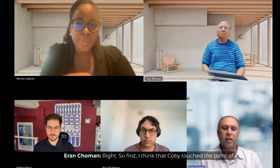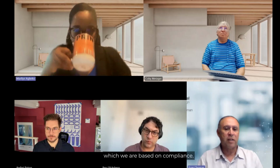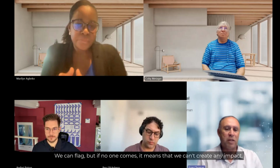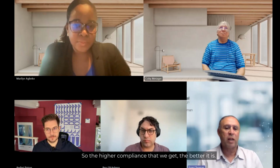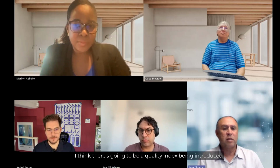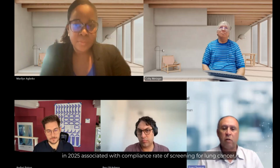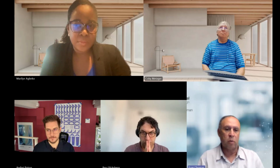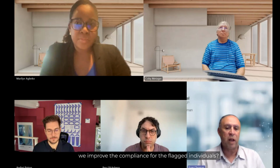Right. So first, I think that Coby touched on the point that we are based on compliance. We can flag, but if no one comes, it means that we can't create any impact. So the higher compliance that we get, the better. I think there's going to be a quality index introduced in 2025 associated with compliance rate of screening for lung cancer. So one of the things to measure ourselves is how much we improved the compliance for the flagged individuals.